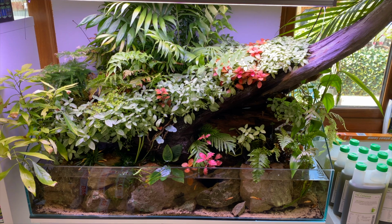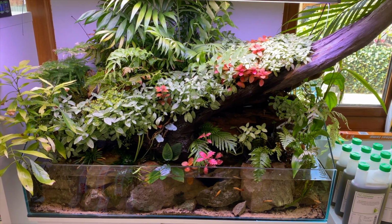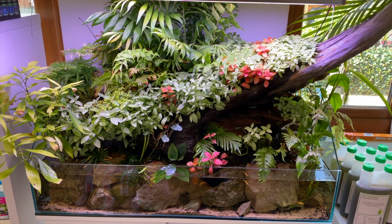This aquarium is very long and shallow, which helps to make a river kind of look. In the tank there aren't any plants at all. There's just some stones, sand and some white cloud mountain minnows too. The rocks in the aquarium help to create that edge of a river kind of look.